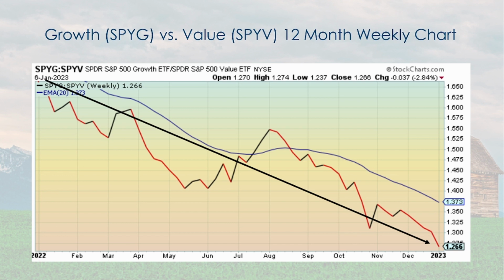This is an interesting chart to me because it says what I just showed you before on the dashboard, that the technology growth companies inside of the S&P 500 index, or you could even say the NASDAQ 100 itself, which is tech heavy, compared to the old economy stocks, the industrials and financials, which you could say are the value stocks, the old economy stocks have significantly outperformed the technology stocks or the growth stocks.